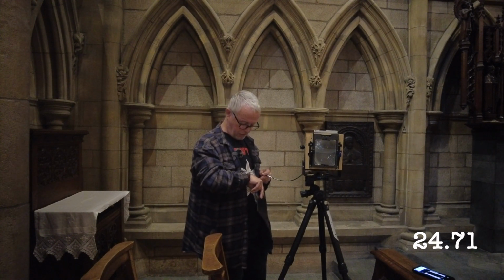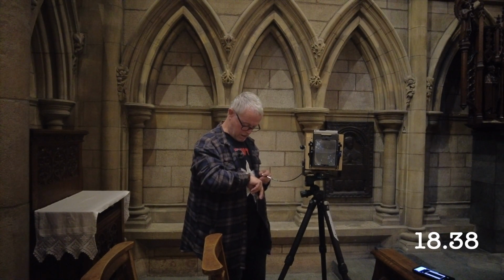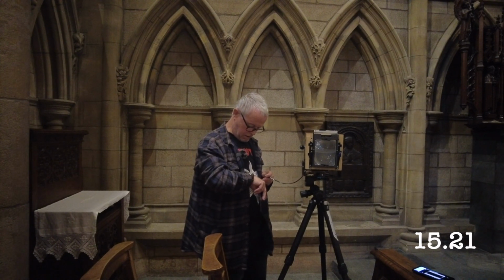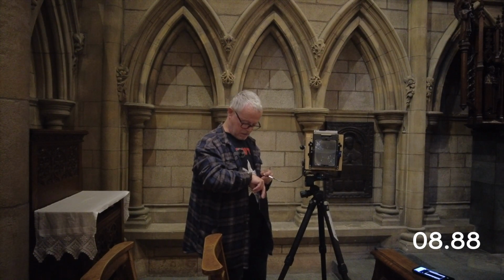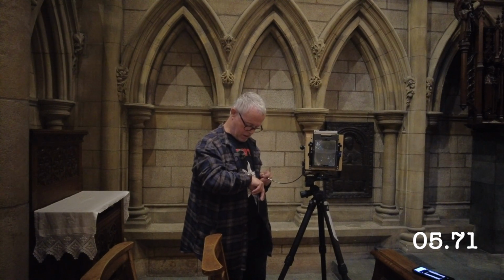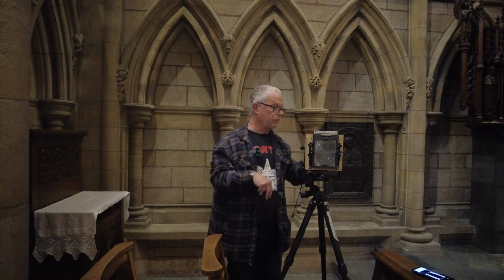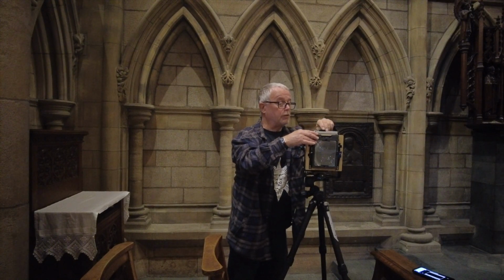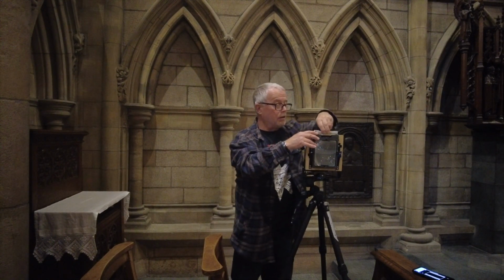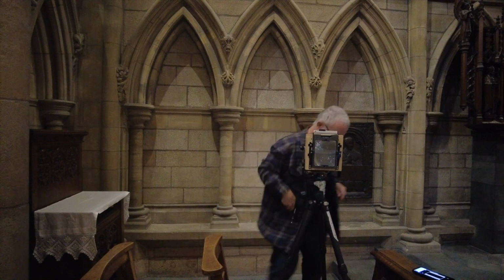30 seconds, 5, 10, 15, 20, 25. So that's with one stop for reciprocity failure. Dark slide back in, reversed of course, to show real exposure, tab over. Dark slide doesn't want to come out.